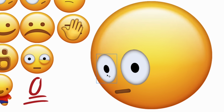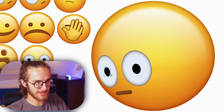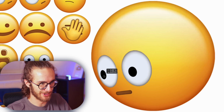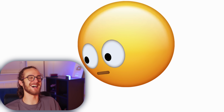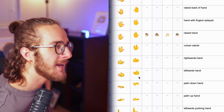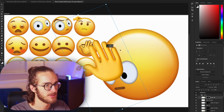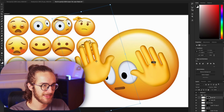The eyes are currently looking towards the camera, which isn't really what I was going for. So we'll just grab these pupils and bring them downward. I mean, even just that is kind of funny. We can save that one, why not? But we've got a mission, let's grab some hands. So I want just like a regular view of a hand, I think. Maybe like these two, because it's got the palm on this one and not on that one. So we go like this and like this.